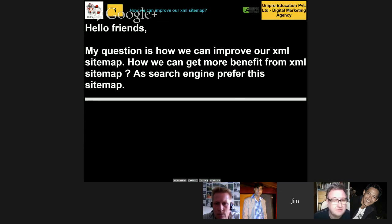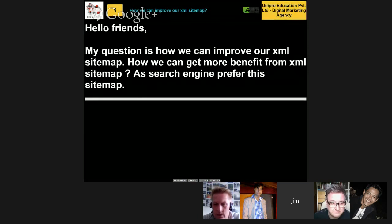So there isn't any intrinsic benefit, but by adding the sitemap to Webmaster Tools and having a sitemap, search engines can quickly see, read, and understand the priorities within your site, all the pages within your site, and it's just great. But as for some secret magic sauce that you can do to it, there isn't one. As long as you have one, you're on the right track.